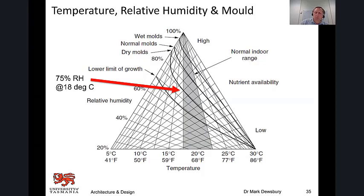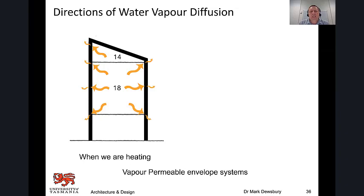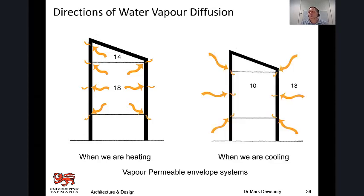What is really important about this is that we do not need to have visible moisture for mould to grow. 75% relative humidity is nowhere near a visible presence of moisture. So it's how we're designing our buildings to keep relative humidity below 75%. If we consider a heating environment, generally speaking, the water vapour is always trying to leave the building. In a cooling environment, the water vapour is trying to enter the building. So we have to think about how we're developing vapour permeable envelope systems that are climate appropriate that support that process.